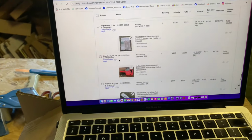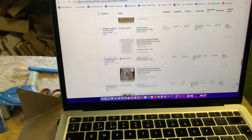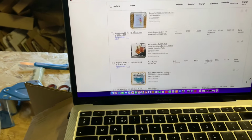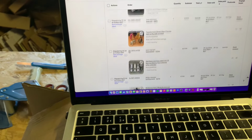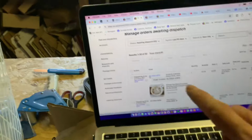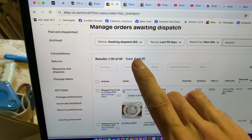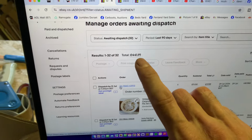So if I scroll down to the bottom, oh, actually, let me quickly show you what we're looking for and what the grand total is. Okay, so we are looking for all of this, all of this, all of this, and so, I don't know if you can see that, 32 for £441.91. So not too bad.